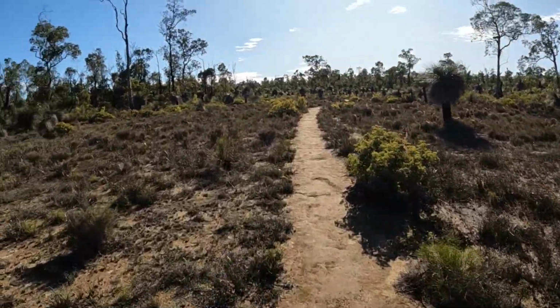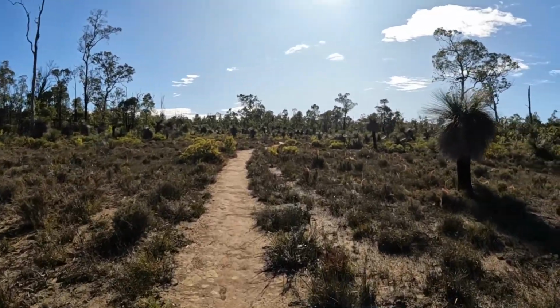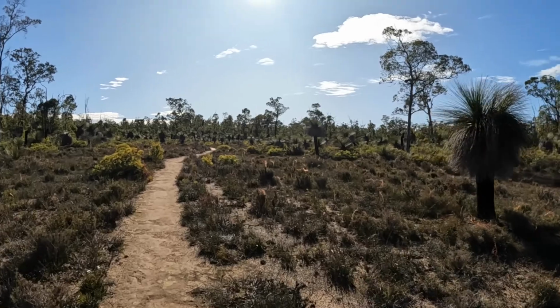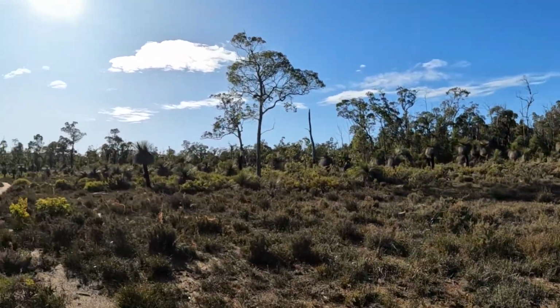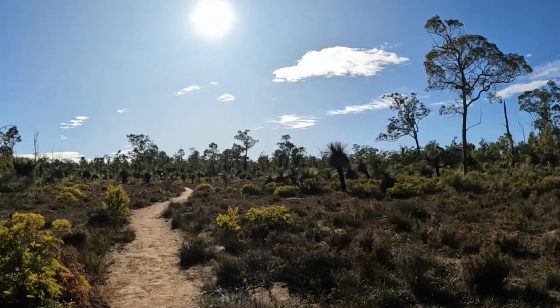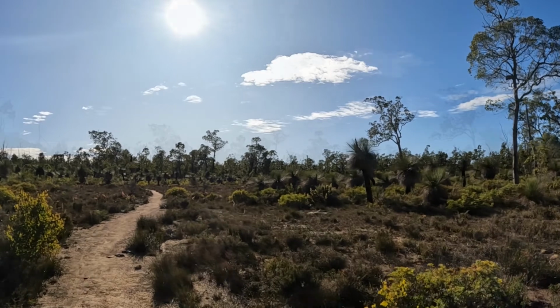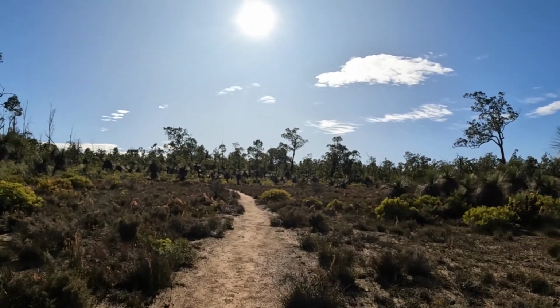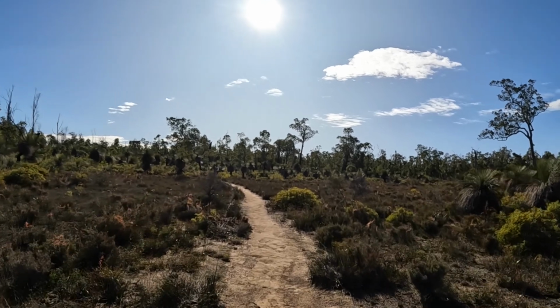I can't see it, but yeah, it's weird you can break out here. So I don't know if this has been cleared or a fire's gone through and just removed all the bush, but just all of a sudden you break out into an area of not a lot. The trail's been fairly well defined so far. It's kind of single track and 4-wheel drive track, so pretty easy going.